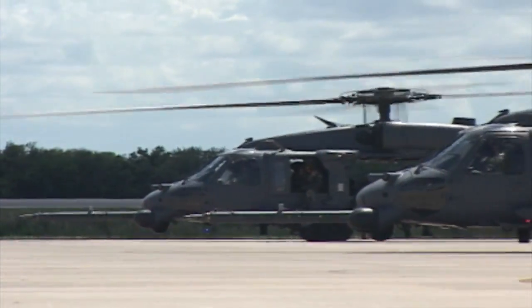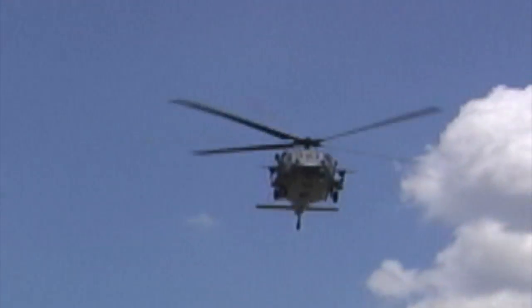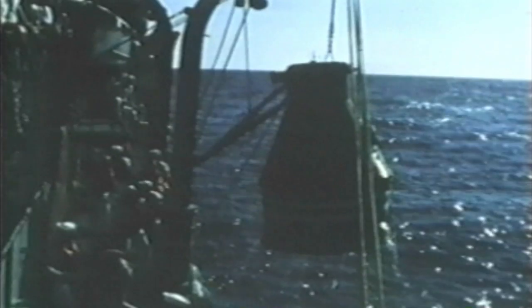The Air Force's space rescue operations did not begin with the Space Shuttle. Units were used or on call for all of NASA's manned space programs. After all, before Shuttle, the Mercury, Gemini, and Apollo astronauts counted on landing in the ocean to end their missions. And they counted on ships and helicopters to reel them in safely.